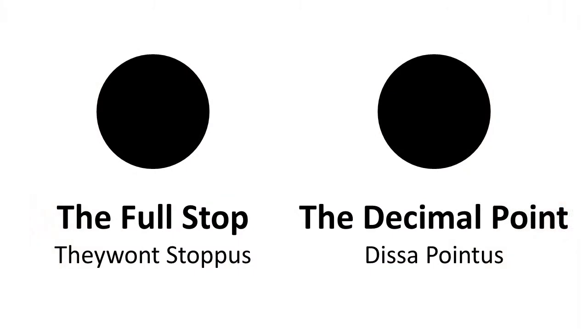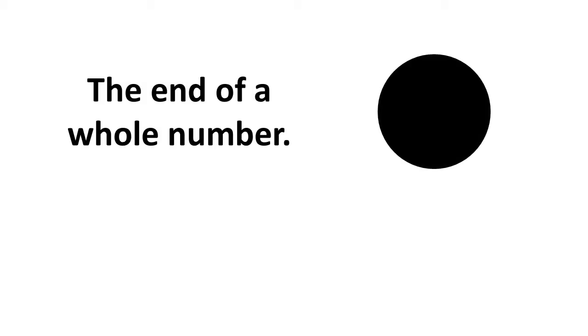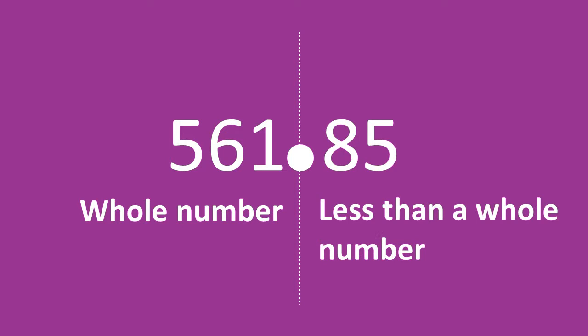The decimal point not only looks the same as a full stop, but it also does a pretty similar job too. Where the full stop indicates the end of a sentence, the decimal point shows the end of a whole number. This means that every time you see a number written as a decimal, you know that everything before the decimal point is a whole number, and everything after it is less than a whole number. You could say that a decimal point separates the whole number from the parts of the whole number.